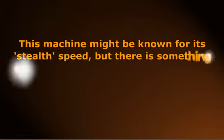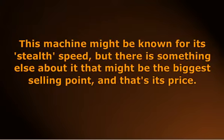This machine might be known for its stealth speed, but there is something else about it that might be the biggest selling point, and that's its price. For instance, it's very possible to find it for between $300 and $600, which is nearly unheard of for an A3 inkjet printer. At this price, you would expect to not be getting much in return, but luckily for you, that isn't the case. Based on HP's cut-throat reputation, it's surprising they would offer such a generous deal. Perhaps it's their way of attracting more customers for the long haul. It might be something you want to take advantage of.